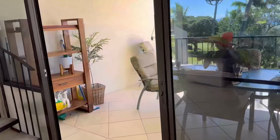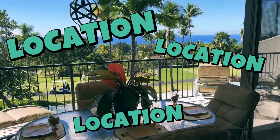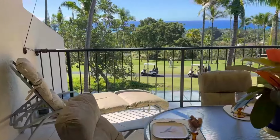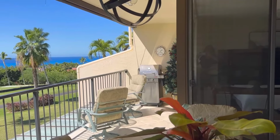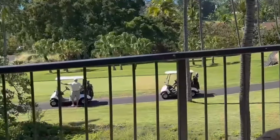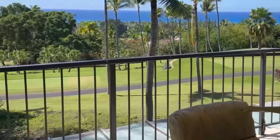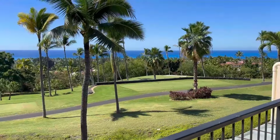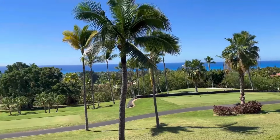And here we are. This is your slice of paradise. Talk about location, location, location here in Kailua Kona, Hawaii. We are on our lanai, beautiful large lanai. Goes all the way to the end of the unit with your own area for barbecue. You can even hear surf today. We are on the 17th hole of Kona Country Club. It is open to the public. You could be out on the links or you can be out on the ocean.